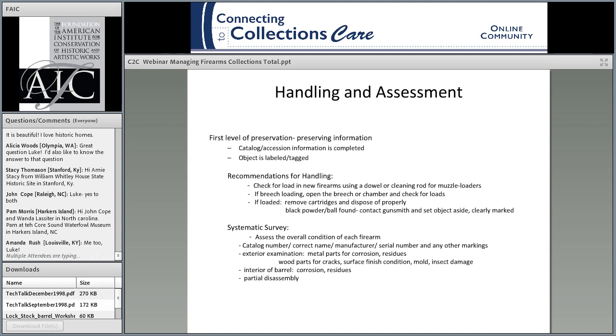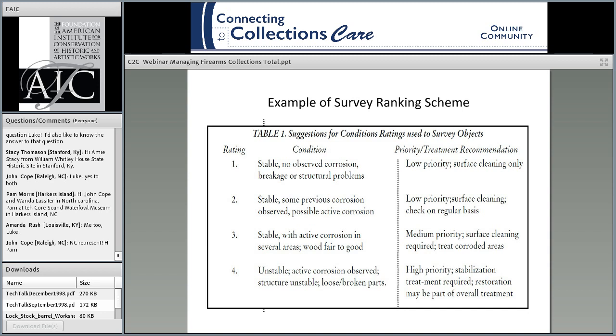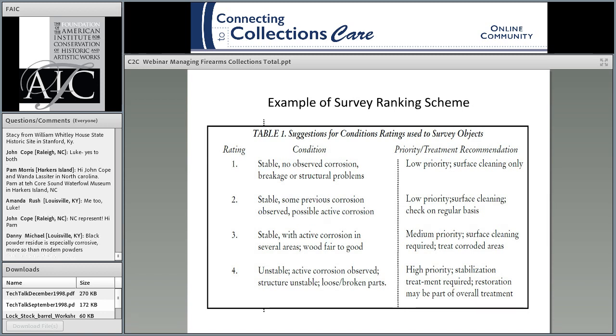And then partial disassembly, that I'll get into with some illustrations a little bit later. That will help you further assess condition. And here's a recommended scheme for ranking. And if you have a relatively large collection, I've always found it helpful to use numerical rankings. It helps you quantify your project for proposal, for resources for further work, to use for grant purposes, and basically just organize the project.